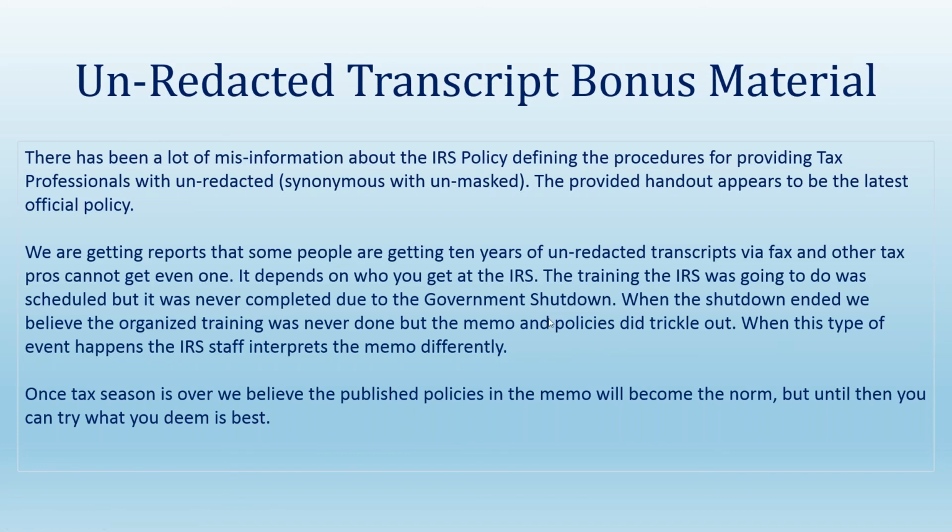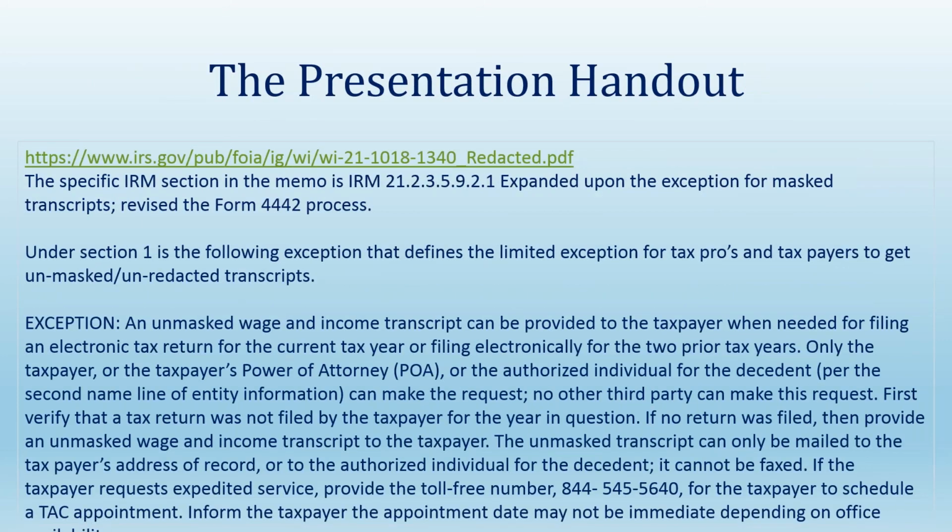Try it. Okay. The presentation handouts are at this link. It's also in your handouts. The specific IRM section in the memo is the following. I'm not going to read it off. And it's expanded upon the exception for mass transcripts, revised the Form 4442 policy or process.